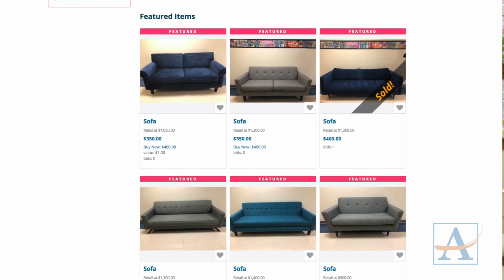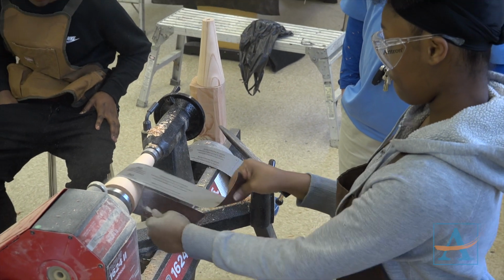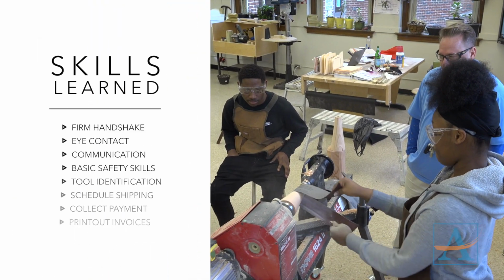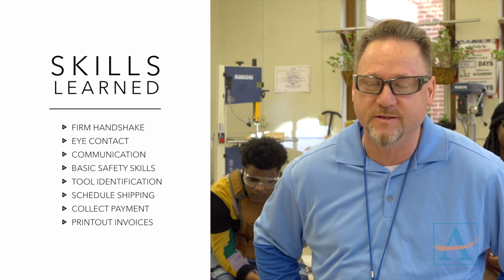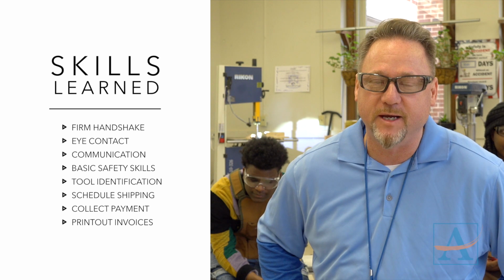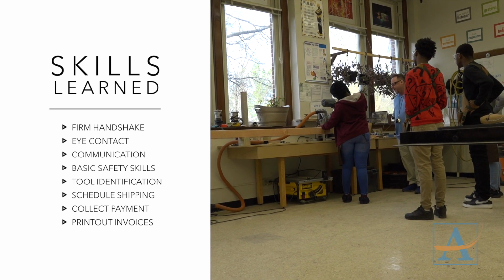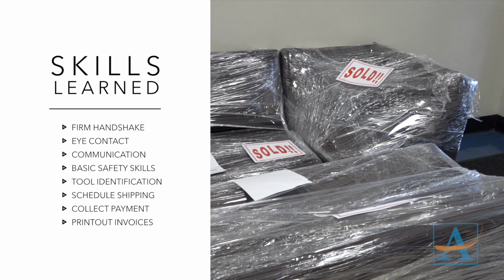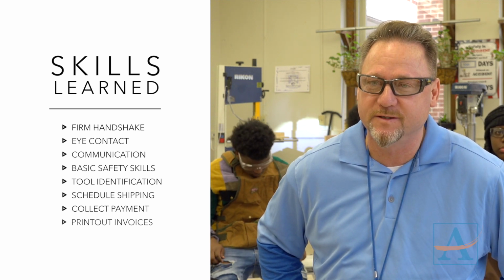So the program teaches basic entrepreneurship skills. Not only do we teach the students soft skills and how to give a good handshake and good eye contact and communicate well, this class also teaches basic safety skills, tools, tool identification, scheduling shipping or delivery. They will collect the money for the couches. They'll print out invoices. And so it's from A to Z, a complete business class.